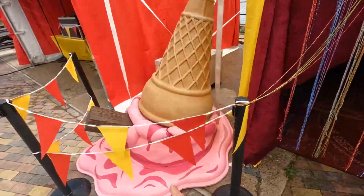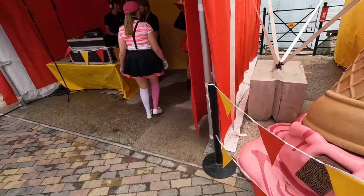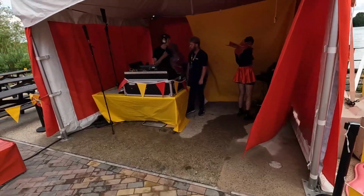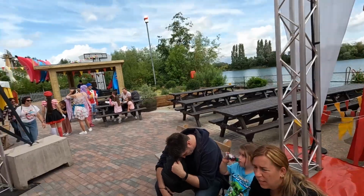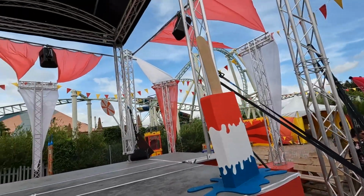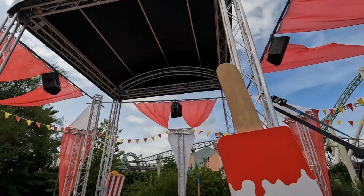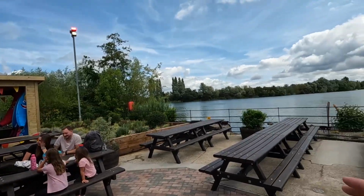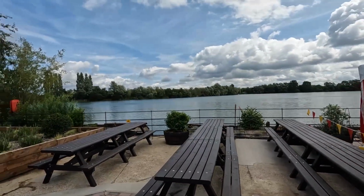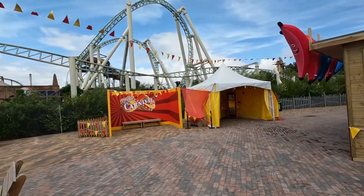Love this big melted ice cream here as well. Yeah, that's great. And then you've obviously got the little hut there with all the sound and audio equipment. Yeah, love this stage. Absolutely great. And it is undercover as well, just in case it does start raining. Hopefully none of the shows will be cancelled. And you've got this great view of the lake behind as well, which is really cool. Yeah, it's a great little area, this.